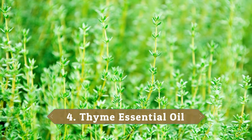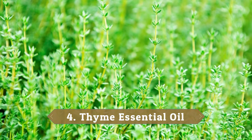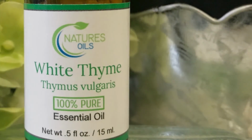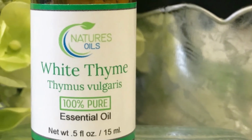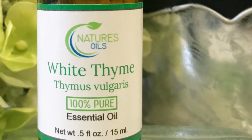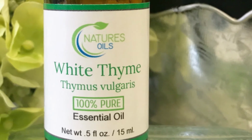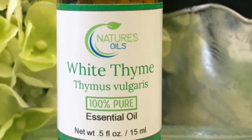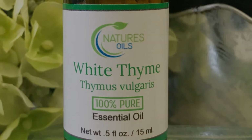4. Thyme Essential Oil. Thyme offers antiviral, antimicrobial and decongestant properties and also has the ability to ease fatigue, relieve stress and acts as an antidepressant, all of which come together to make it ideal for fighting off cold symptoms. To use it, try the steam inhalation method, which will allow the oil's vapors to cleanse the airways.